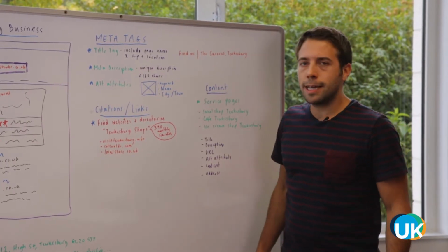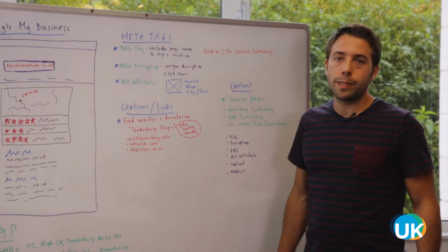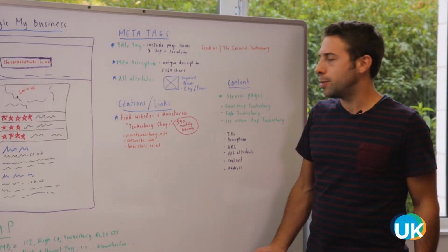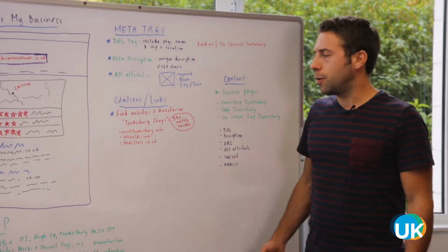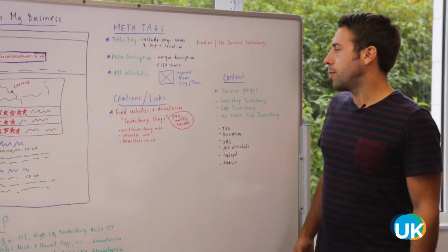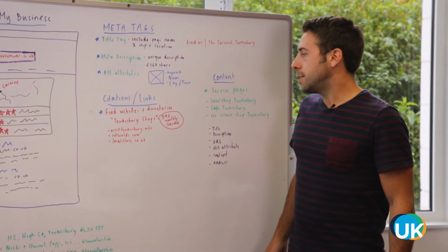Next on is the citation or links. So this is anywhere that your website has been mentioned or your business has been mentioned online or maybe linked to as well. It really helps to get these mentions. It really sort of shows that you're a well-known business within the area. So you can actually do a little search.